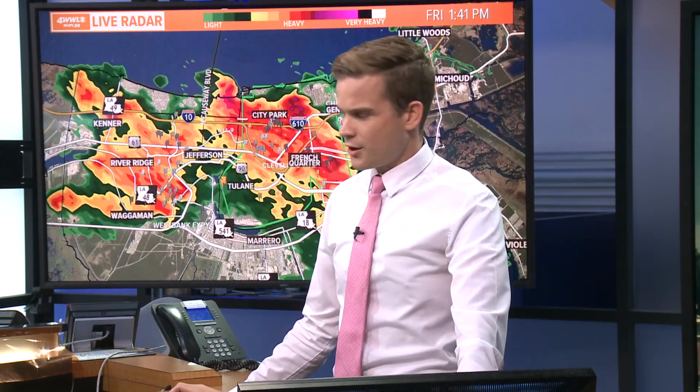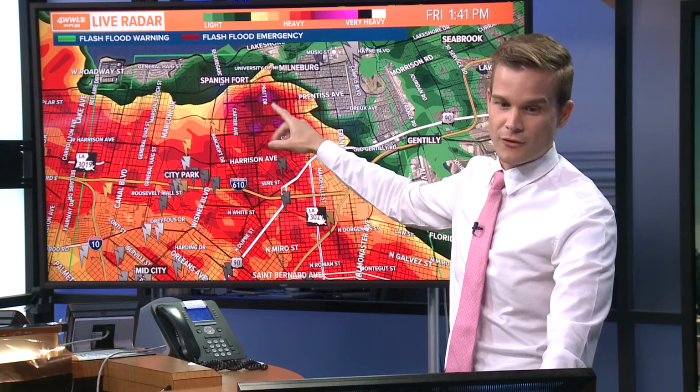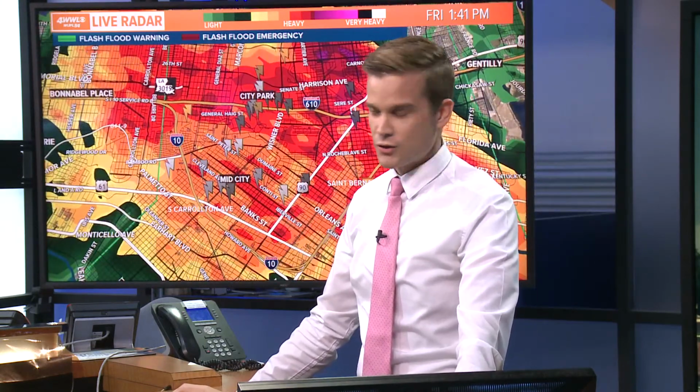Back on our radar here, you can see certainly anytime you start getting these pinks, we don't see these often down here. It's not necessarily hail. That's just very heavy rainfall, and that's moving up through the Gentilly neighborhood as we speak, and that's going to be getting up towards UNO pretty soon. So that's some very heavy rain. Very heavy rain still continues for most of Mid-City. As you start to get uptown, though, things are really improving there.